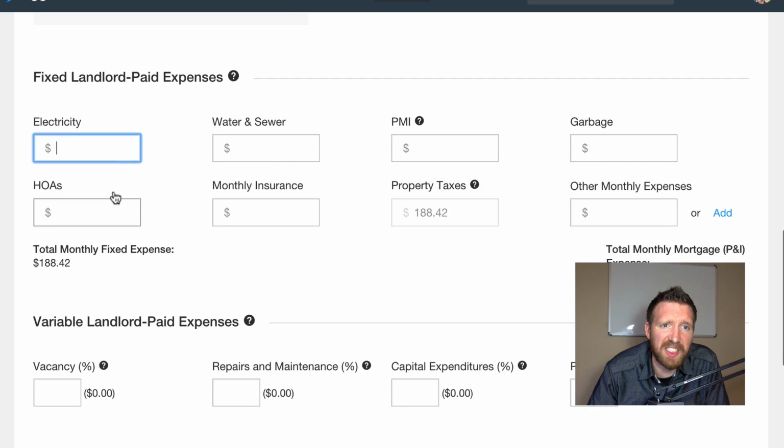And then, what are our expenses? Now, the tenants typically pay their own electricity, but there's probably some hall lighting or something like that, so I'll save $75 for that. Water, sewer, and garbage, I have to pay for that. In this area, probably looking at about $200 a month for that.